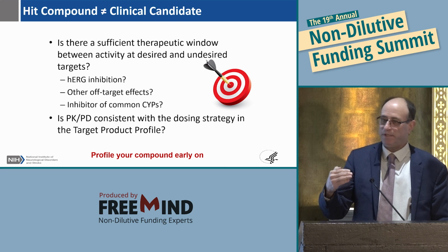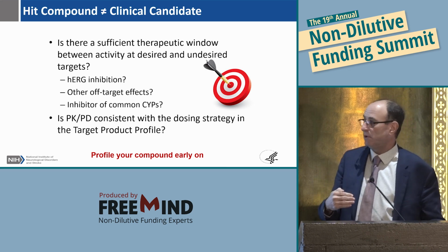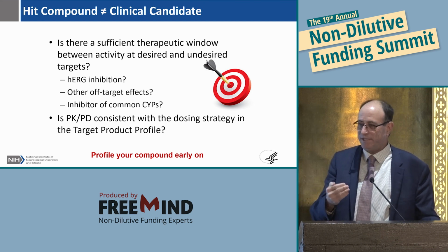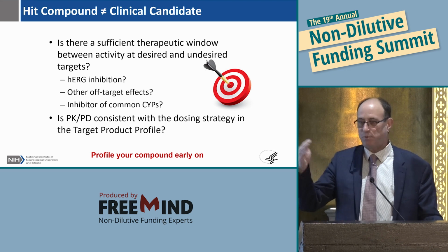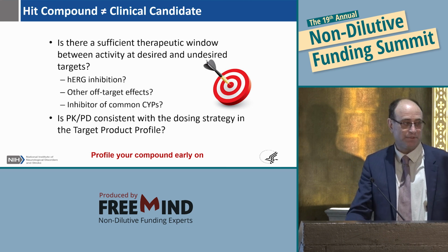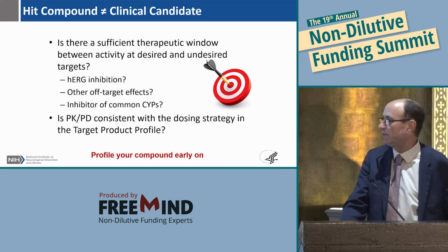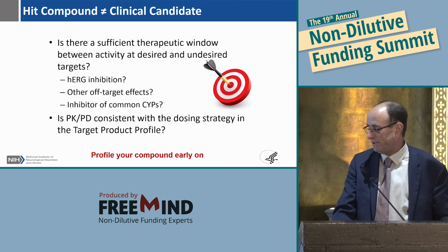So if it's not really there, don't try to oversell it to come in at the stage where it's most appropriate for it. A hit compound is not a clinical candidate. You don't have the data set to support it. Even if it is the clinical candidate, you probably don't have the data set to support it as a clinical candidate. And there's a lot of stuff you want to get in there. And you want us to help you fund to get it. So tell us what you need. Be honest with what you need in order to complete the activities required to move this compound towards the clinic.